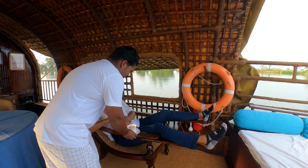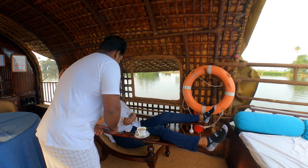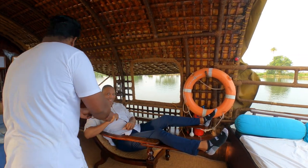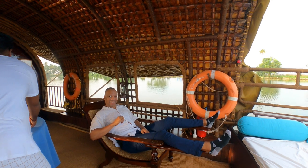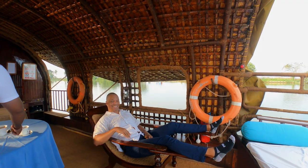So in the US we have recliners, but this is a Kerala recliner where you can just use those extra parts of the armrest, put your feet up, and enjoy the ride. In fact, it is very comfortable.